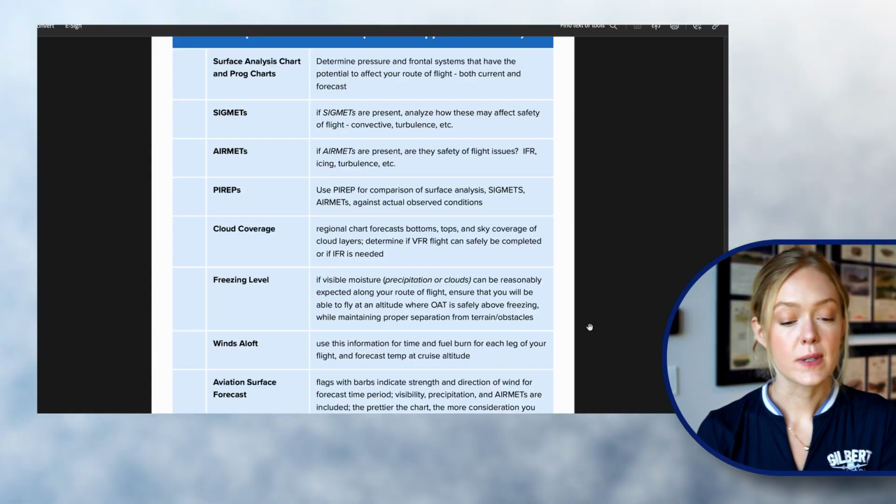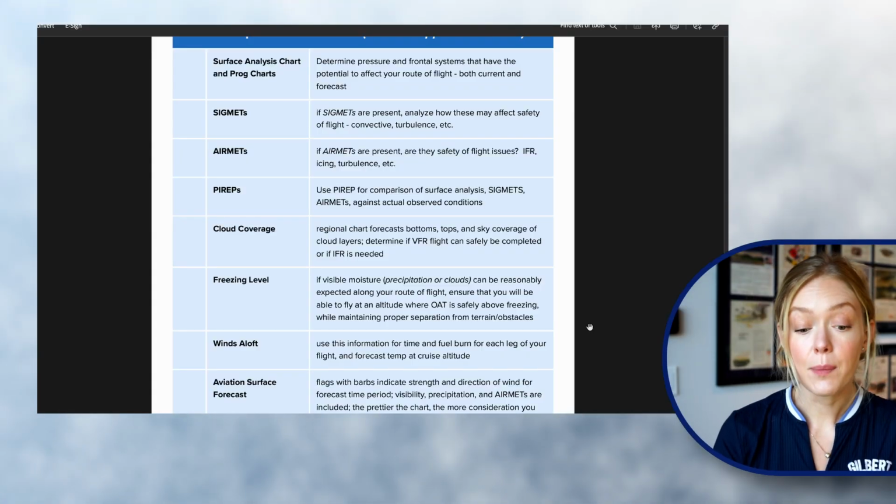All right, we've looked at surface analysis, SIGMETs, AIRMETs, PIREPs, cloud coverage, freezing level. So the last thing we're going to look at here are the winds aloft. Winds aloft are super important because they affect our ground speed, which then affects our time en route, which of course affects our fuel burn. And then it can affect if we need to stop for fuel to maintain not only our legally required fuel reserves, but also our personal minimums for fuel reserves.